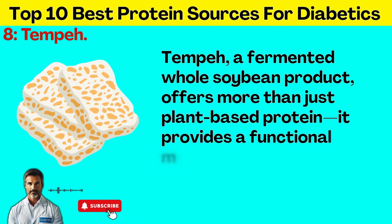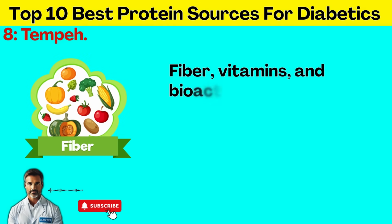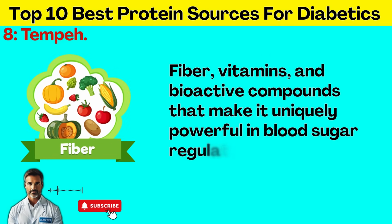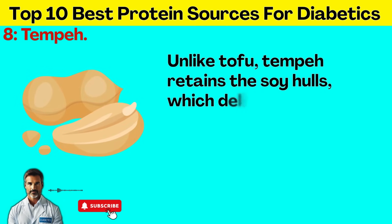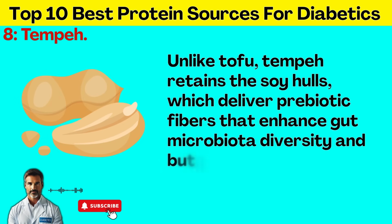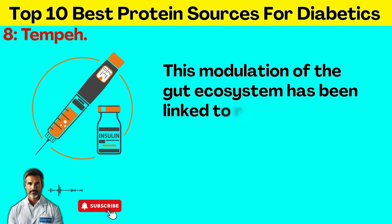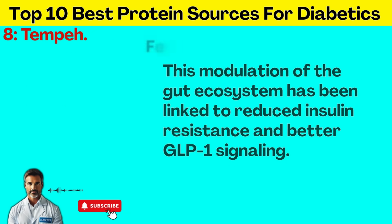It provides a functional matrix rich in probiotics, fiber, vitamins, and bioactive compounds that make it uniquely powerful in blood sugar regulation. Unlike tofu, tempeh retains the soy hulls, which deliver prebiotic fibers that enhance gut microbiota diversity and butyrate production. This modulation of the gut ecosystem has been linked to reduced insulin resistance and better GLP-1 signaling.